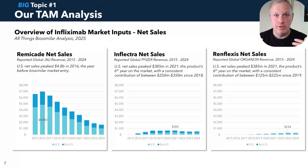So we start first with the infliximab market, or Remicade. This is one of the first markets that experienced biosimilar competition here in the US. And as you can see, the reported net sales for Remicade in the US was about $4.8 billion back in 2016. That's the year that Inflectra entered the marketplace as well. And Inflectra's peak US net sales were about $385 million. That's one case that we'll look at.